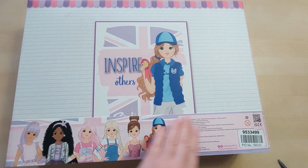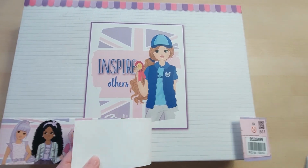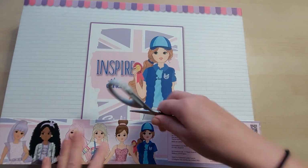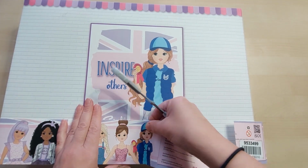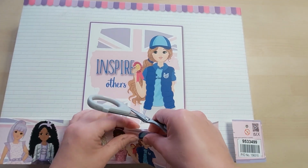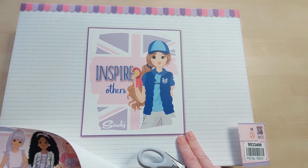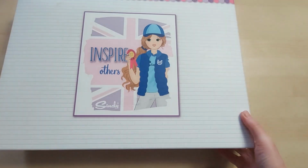I'm not sure, again, like yesterday, I had a bit of trouble, so I'm just going to cut through this first bit because I think it's just a piece that's holding it in. I have different scissors today, so I'm not going to half kill myself. Please be careful when you're opening these. I am a bit naughty where scissors are concerned. Please do not do what I do, or be very, very careful, or wear a pair of gloves or something like that.